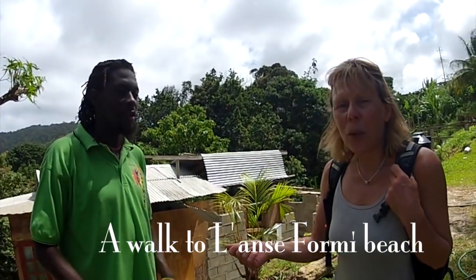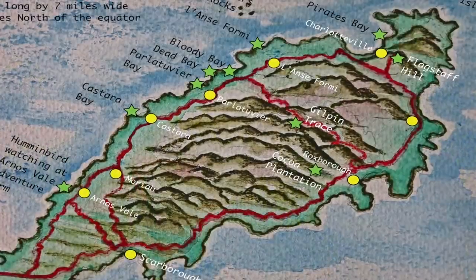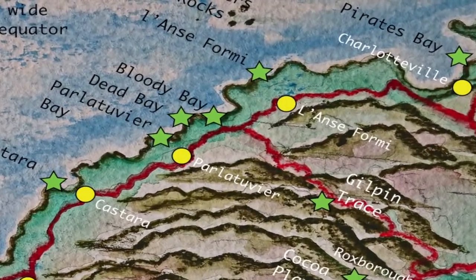This is Nkosi Kerr. He's taken us down to Lansdowne Beach, and he's our guide this afternoon. And he's brought us here to show us his house that he's building. And he's been building it since he was 19 on land that he's inherited from his grandfather. So tell us a bit about it. What did you have to do? Did you have to clear everything?